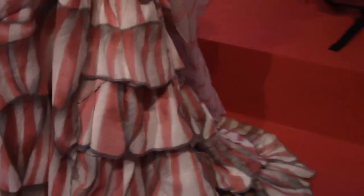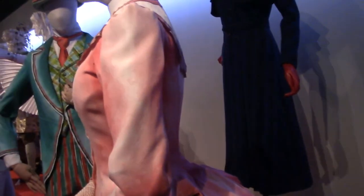Even when you get close up, it looks like it. And then if you look down here, this is just flat. But from the camera angle here, it looks like it's ruffled, but it's literally just flat and painted. That is some really great artist technique to be able to do that. This is really beautiful.